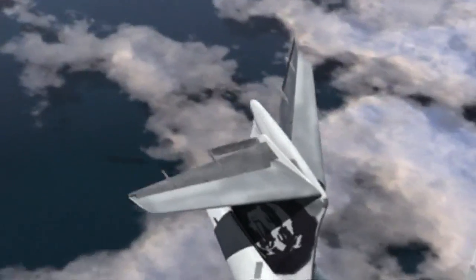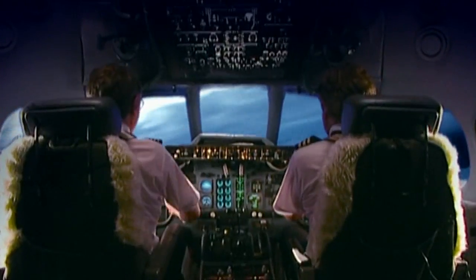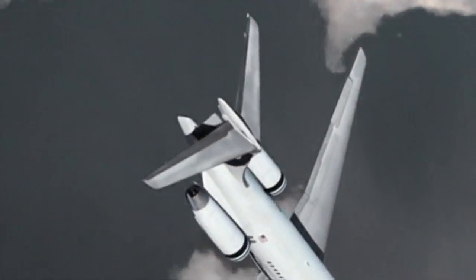January 31st, 2000. On board Alaska Airlines Flight 261, the situation is desperate. Operating a damaged plane, the captain is trying to land at Los Angeles Airport, but the aircraft is not responding to controls. The MD-83 is plunging towards the Pacific Ocean.